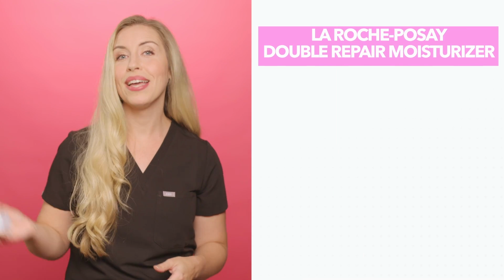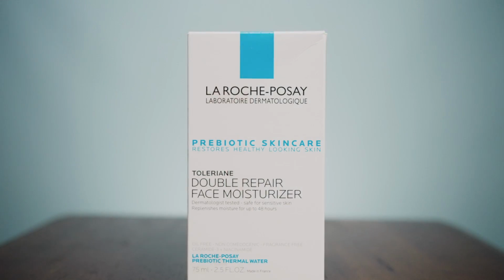And number 5, this will always be one of my very top recommended products. This is my number 1 moisturizer to use with retinoids in your routine for 2 reasons. It does not have hyaluronic acid. I will explain why that's important in just a minute. And it has a creamy texture that is plenty moisturizing but still breathable. You can use this at night and in the daytime. It's the La Roche-Posay Double Repair Moisturizer.